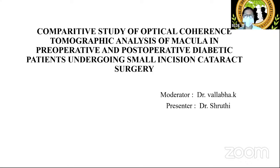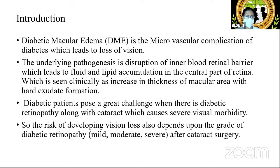Good evening, everyone. Today my topic for the presentation is comparative study of optical coherence tomographic analysis of macula in preoperative and postoperative diabetic patients who are undergoing small incision cataract surgery under the guidance of Dr. Vallabha. Introduction: diabetic macular edema is the microvascular complication of diabetes which leads to loss of vision.